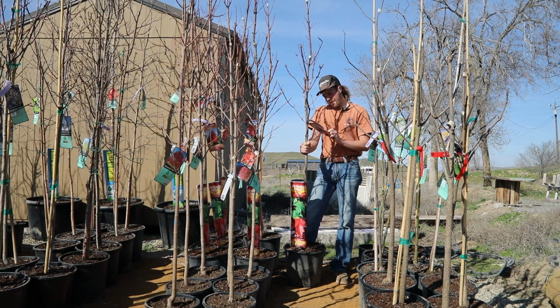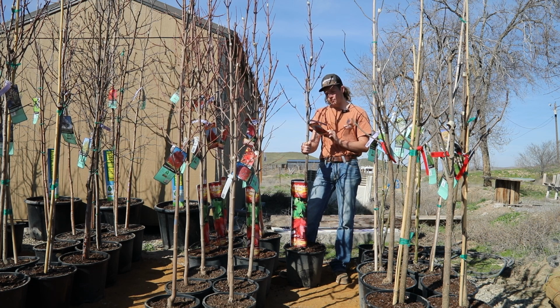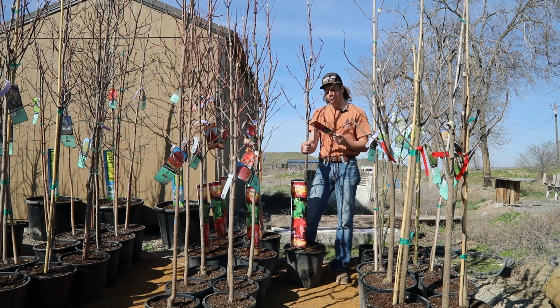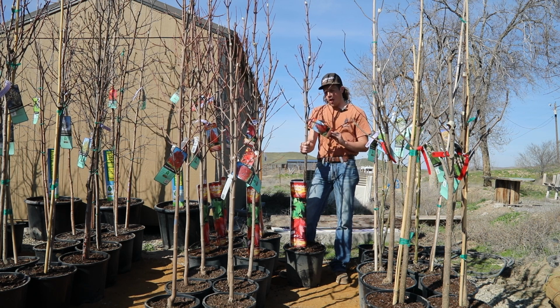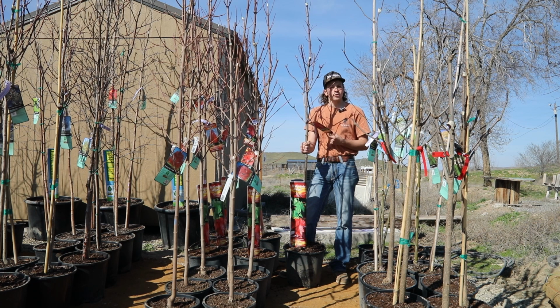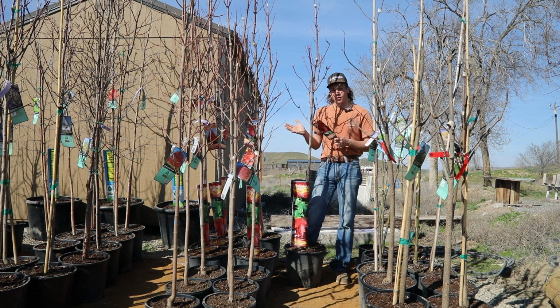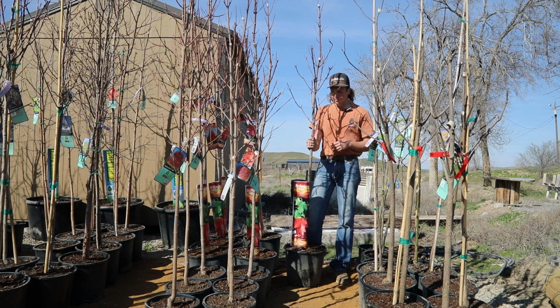Let's see. These ones will grow 45 feet tall by 30 feet wide. They have the brilliant red fall color. I think probably everyone's familiar with maples. They're known for having excellent fall color. So if you're looking for fall color, you really can't go wrong with a maple.